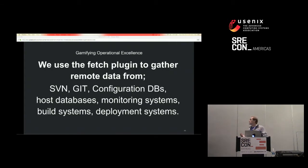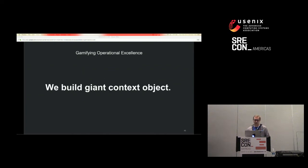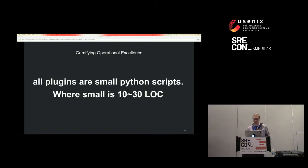When it comes to fetching things, we basically go across to all the infrastructure we have and try and pull everything into one giant sort of blob. So SVN, Git, config databases, host databases, monitoring system, everything. Basically, if it listens on TCP, we've gone ahead and fetched that data. Then we build a giant context object, which makes it a little bit easier to check in the future, so we can run all the checks against it. The plugins, the checks themselves, just look at that context object, so they become very quick to run and very easy to write and debug.